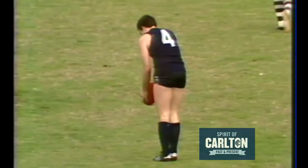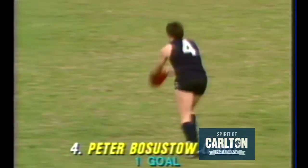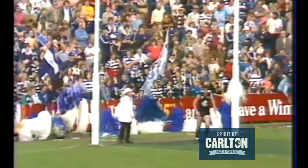He's blocked him. Well, they're there. They have to be paid, but most unfortunate for Tui. Bosustow shot at goal. Touched or a goal? It's a goal. So Bosustow 2. Leading goal kicker in them.